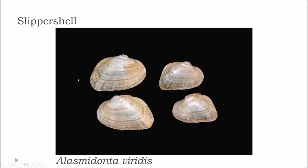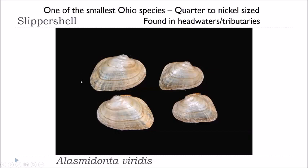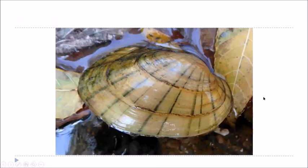Here are some more species in the Little Miami. Slipper shell, found in the headwaters. Pretty small, quarter size, maybe nickel size even. Can be really small. Here's the fat mucket. You see these green rays coming from the beak here, from the umbo. That's a way to identify it sometimes, but sometimes it doesn't have those rays.